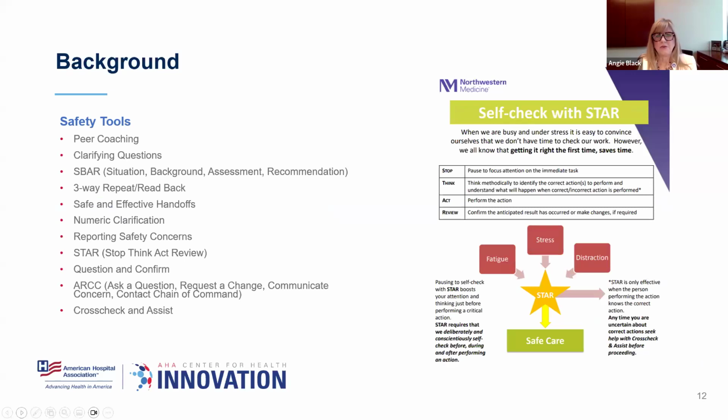So this slide shows the 11 tools that I had mentioned on the previous slide, and some will look a little bit familiar if you have gone through TeamSTEPPS, which is one of the reasons why we are so drawn to it. So our safety tools that we use here are peer coaching, clarifying questions, SBAR, 3-way repeat and read back, safe and effective handoffs, numeric clarification, reporting of safety concerns, STAR, question and confirm, ARC, and cross-check and assist. And on the right side of the screen is just an example of one of our safety tools, that's STAR. Each month we highlight a safety tool in our huddles, our staff meetings, and our leader rounding to influence. And this is also part of our onboarding for every employee and our culture of safety. Next slide.